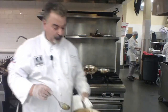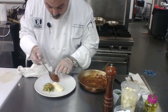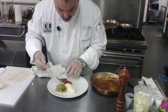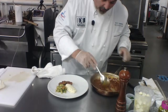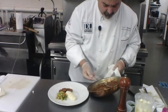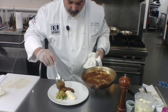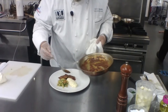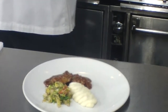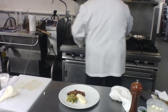Okay, so I have my braised chicken here. We're going to set that down. And my sauce, I'm going to take a little bit of that sauce. This is really nice. Rich of tomato. Look at that. Rich of the tomato. Seasoning. Absolutely delicious. And now the roasted chicken.